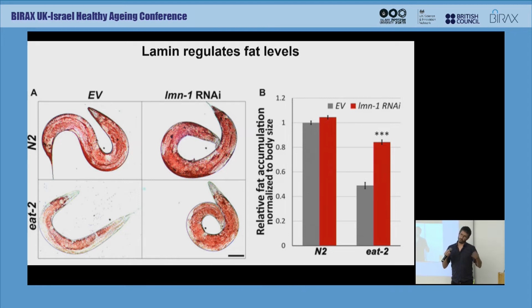These worms, when we feed them less, they gain less fat. Not very surprising. You can see it here in the oil red O staining. Less red, less fat. But when we knock down lamin, even though they're starved, they still gain more fat. This teaches us that actually the decrease in size and fat isn't solely due to less resources. This is a controlled process. They don't get as fat as wild-type worms, but they get significantly fatter than their counterparts.